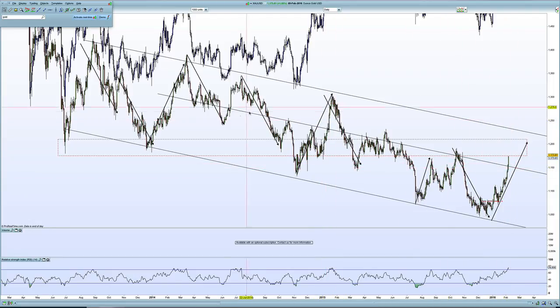You can see in the mid-range here, it consolidated, and then there was a big breakout. We haven't had quite the consolidation this time, but that looks to be the breakout heading toward the top of this range, around 1220.